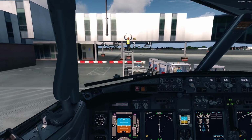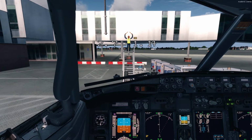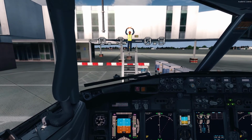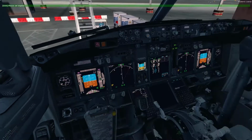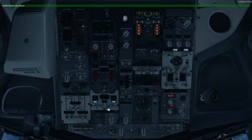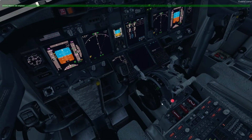A little bit fast, so I'm just going to try and slow down a little bit. And that's too much. Oops. And now it's having a go at me because I'm trying to increase the speed again. And stop. Ah, still too late. Please cut the engines. The parking brake is on. First of all, let's transfer the power. And now we can go ahead and switch off the engines.